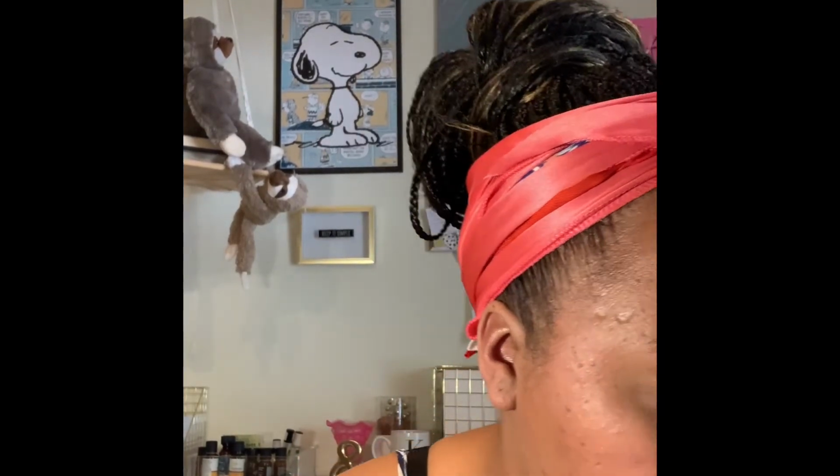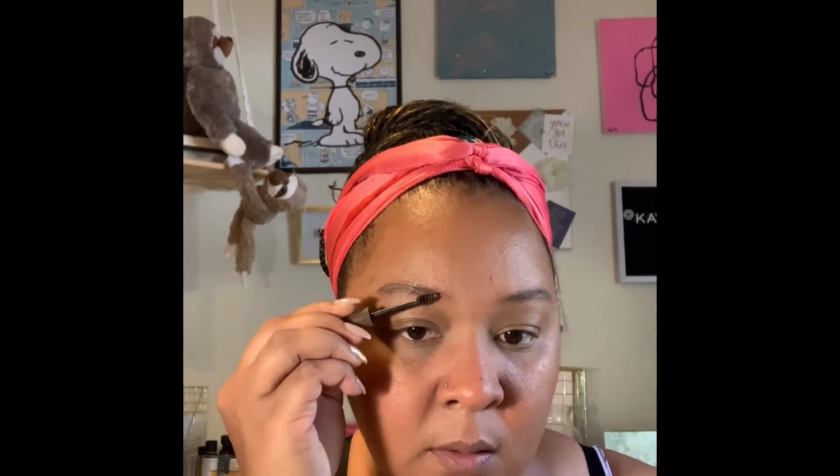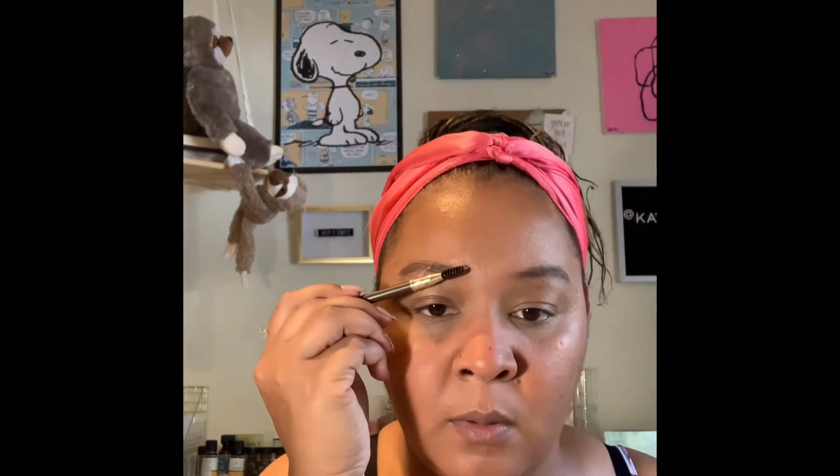And my brows are pretty okay. I'm just going to spool it in. Not going to do anything to them actually. Just put a little medium brown tint. But not trying to do anything with any precision to them, because I want them to look just natural. All right, that is the brows. And that was Ulta's brand, so very inexpensive.